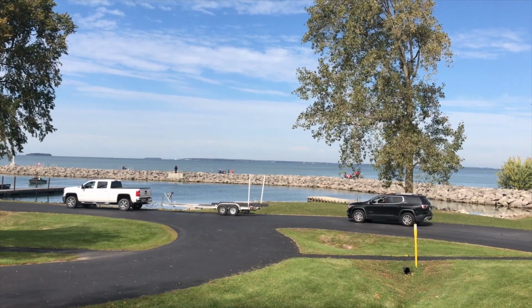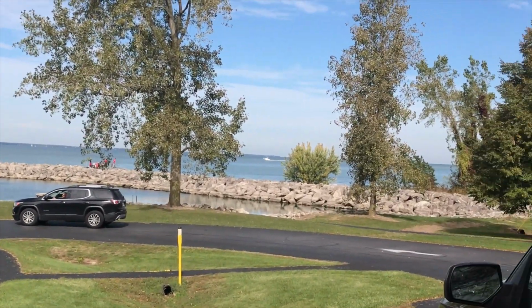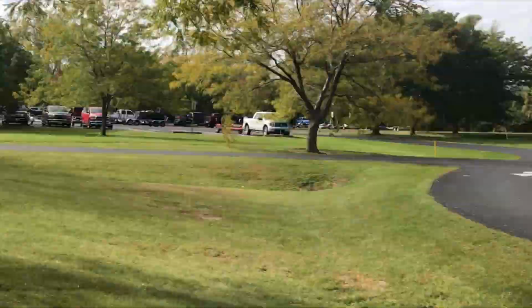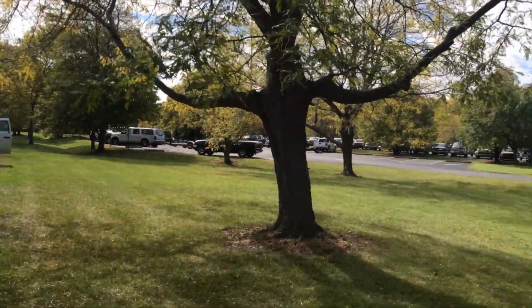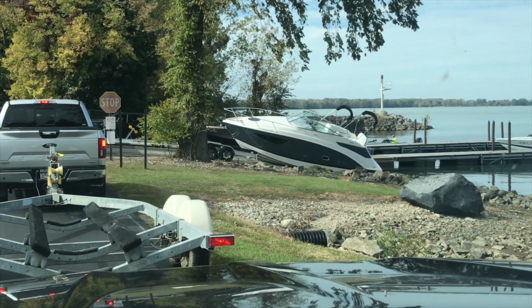So you can see Middle Bass, South Bass, Kelly's Island. Picture perfect day so far, so hopefully the fishing holds up. Ton of walleye boats, perch boats, all that. They've been hitting hard. This is the best year we've had in 30 years.